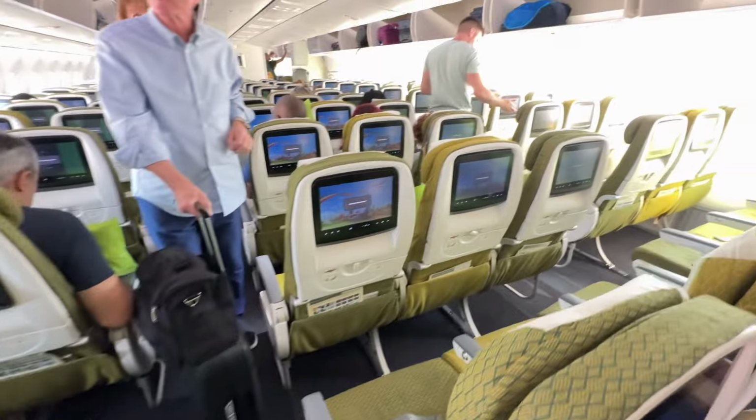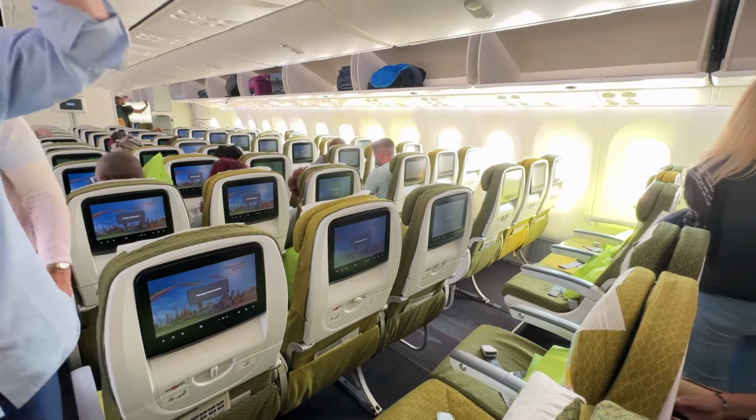Now, the configuration of this plane was something that I kind of forgot existed. It's the 333 configuration. And guess where I sat? The middle. Which is better than the 242 Delta flies sometimes. But I was packed quite in the middle. You forget how your neighbor kind of decides your flight. Especially when you're there for 7 hours.